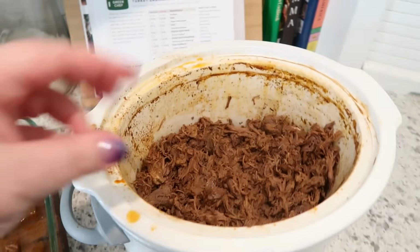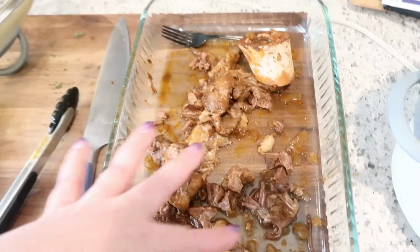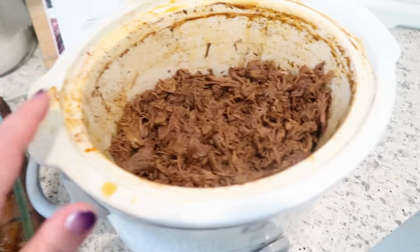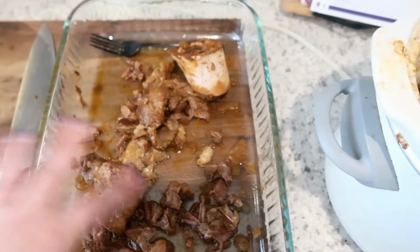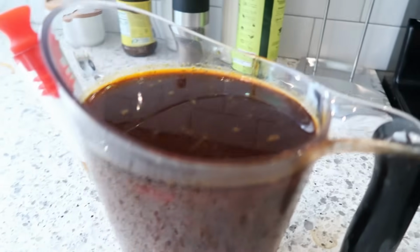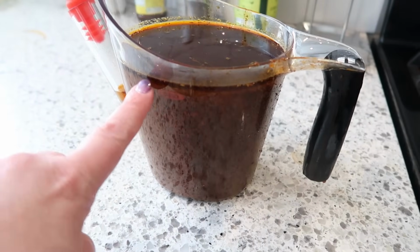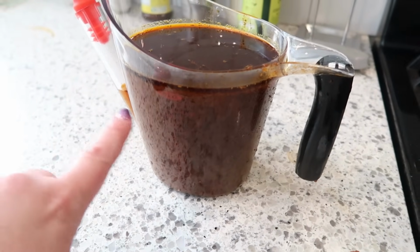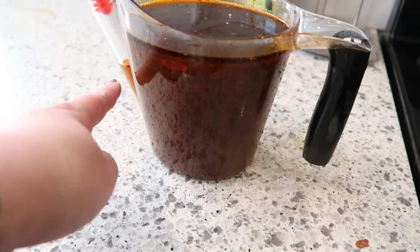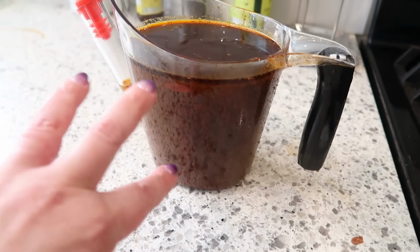Since I wanted this to be shredded finely, I just put on some gloves and used my hands since that's the best way to get all of the meat off without the pieces of fat. So here's the meat. What I'm gonna do now is see how this fat is rising to the top here in this broth. We're gonna use this fat on the top to fry the birria tacos in, but I'm gonna take some of this broth and put it back in with the meat just so it doesn't get dry.